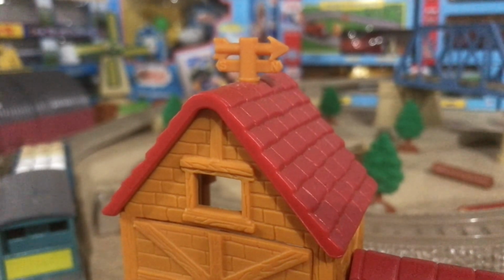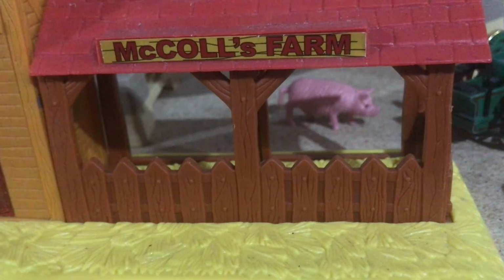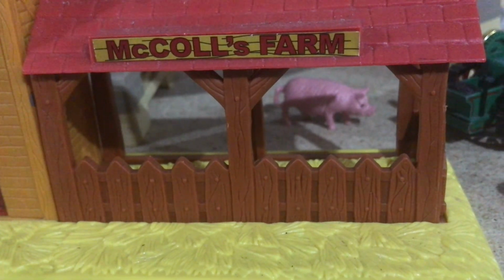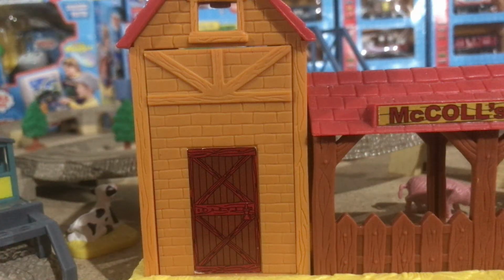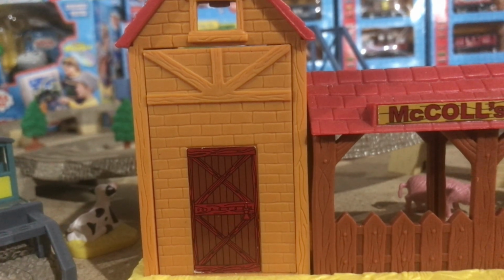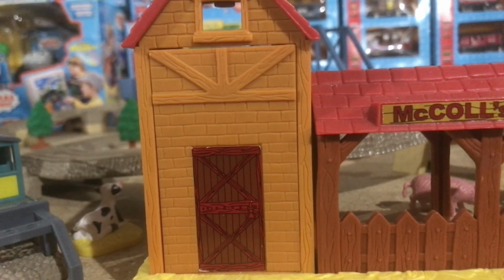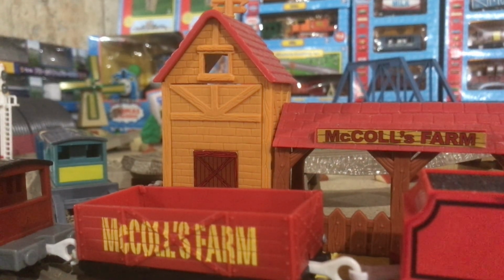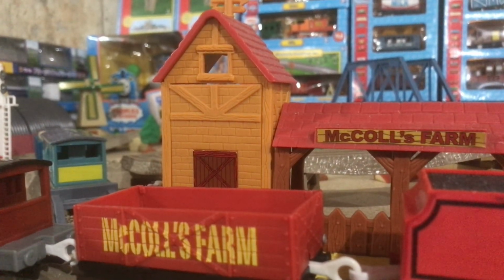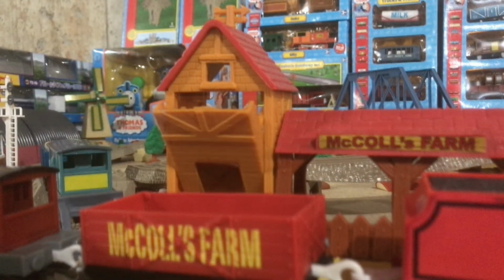I do like the little wind spinny thing on top. I forget what it's called. It's called like a wind, not a wind chime, but a weather vane or something like that. I think so. But it does have some nice details, as is being sort of the Hit Toys piece. But it's just not strictly accurate to anything you'd see on television screens for Thomas. So I like it, but at the same time, I don't really care for it.